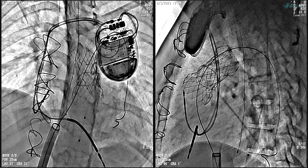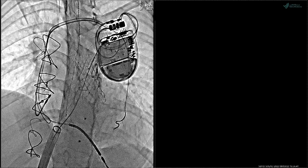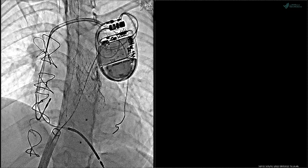Flush it first. And you're going to put it over this wire. So we're going to put the pigtail over the wire, go to the LPA, do a pressure recording there, and then an angiogram. Okay, fixed wire. There's my catheter passing through the valve here.